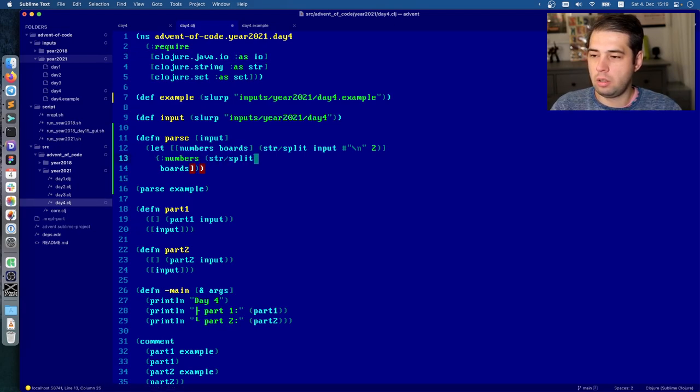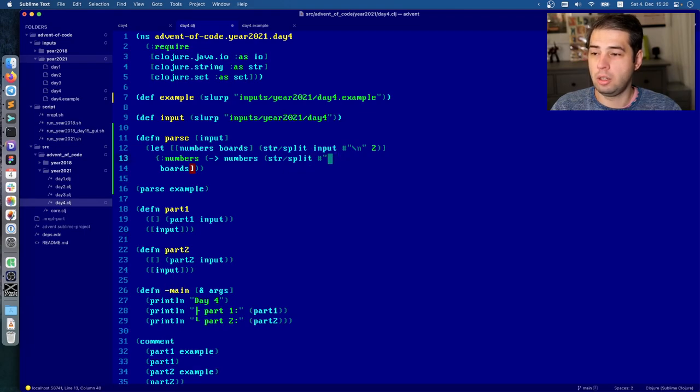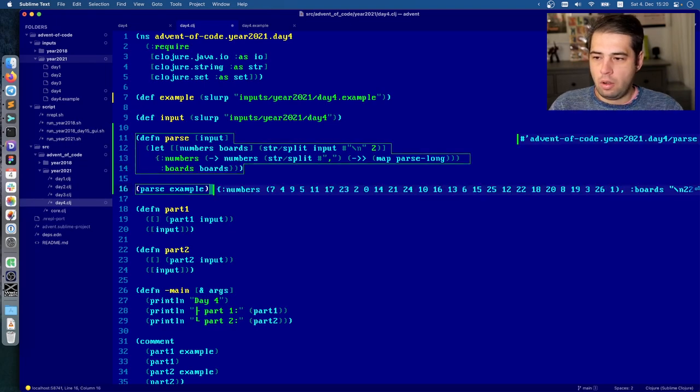Okay, so in the answer, it will be the numbers string split, actually. Yeah, it has to be a regular expression. So we know it's a comma, right? And map parse long. And boards are boards, okay? And we don't need this. Okay, so numbers work. This is good.